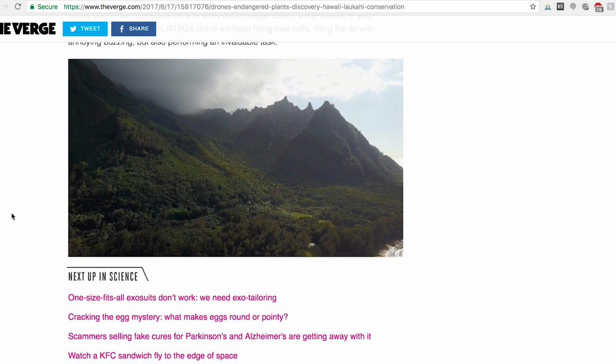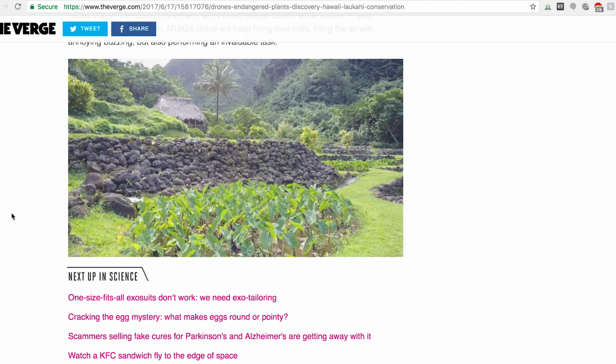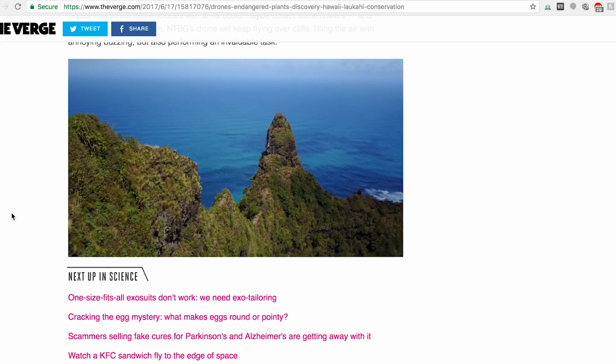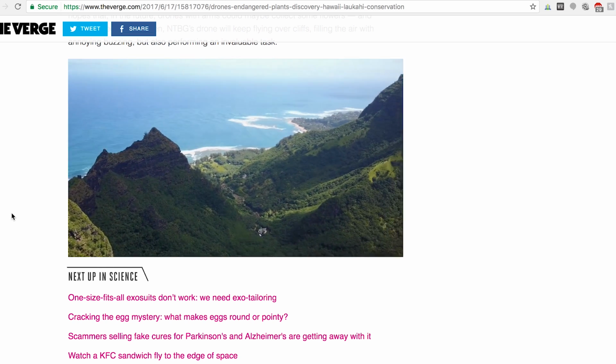This plant is really special to natives in Hawaii because they use it for healing purposes, and its populations have been devastated by invasive species and goats eating them, because apparently they're delicious to goats. There wouldn't have been a real way to see these plants with the naked eye, and nobody could really get up there to see it because it's on a sheer cliffside.